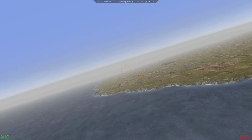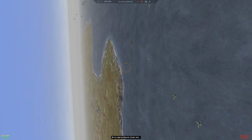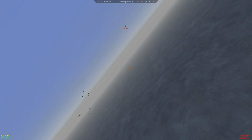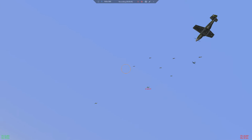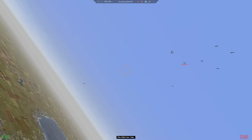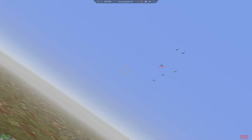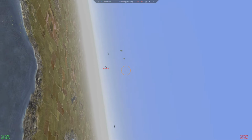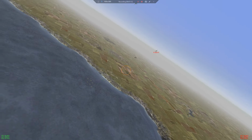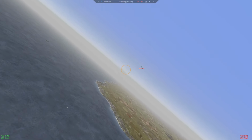Looks like they are going to attack us. There are no bombers. I don't know where the bombers are. I can't see them. So we have to fight these fighters by ourselves only. So it's a typical dogfight of two fighter groups. Focusing on this one, Focke-Wulf. Oh, there are the bombers, so definitely we'll need to solve this quickly and go help them.